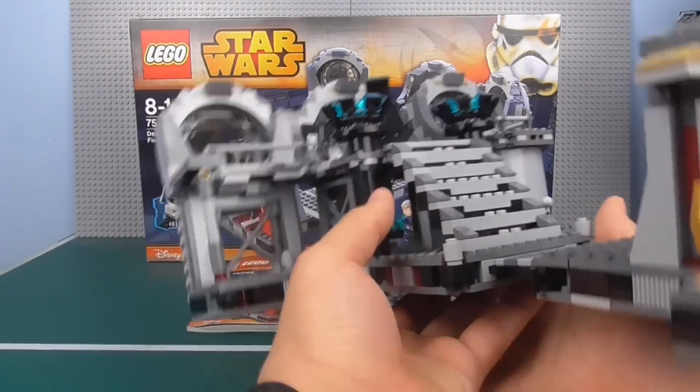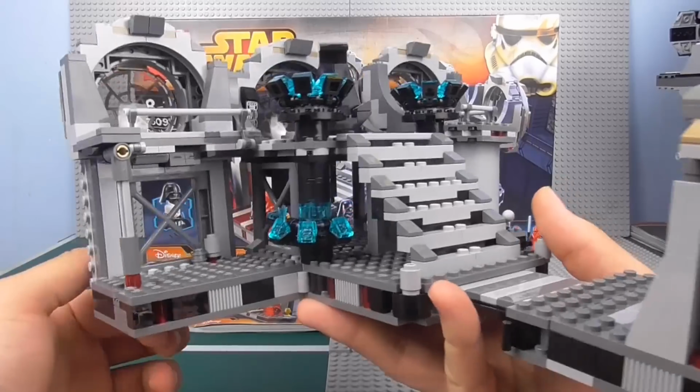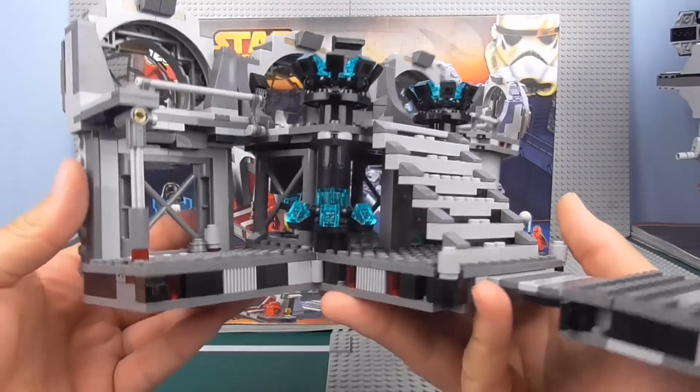Maybe they just tried to put more features in here because it's meant to be more child friendly. But if it was meant to be more child friendly, could they make it a little more sturdy? I don't know, but whatever.